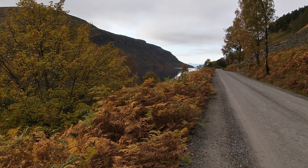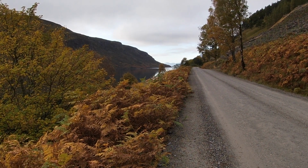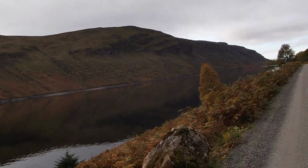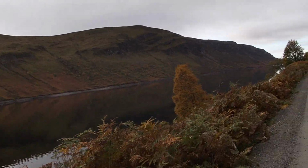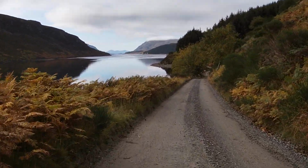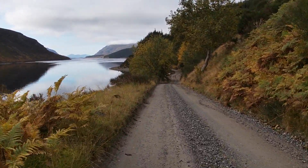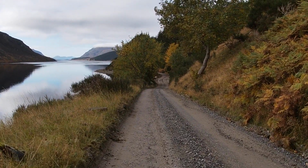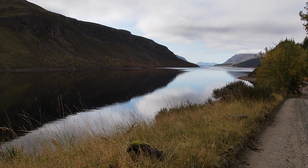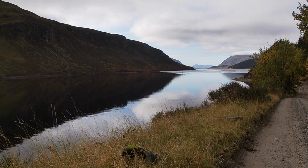I was chuntering on earlier about the hills at the bottom of the loch, and you couldn't actually see them. I've stopped here. You can maybe just pick them out away in the distance. Just stop here and give you a view down the loch, folks. You may just about be able to make out the lodge. I'm just going a little bit past the lodge and then start climbing.